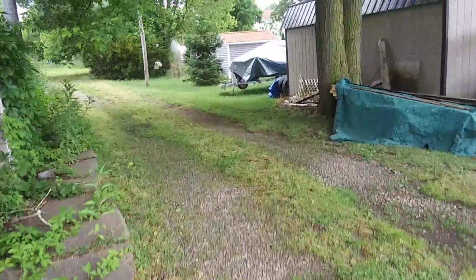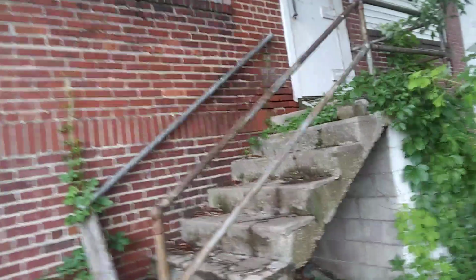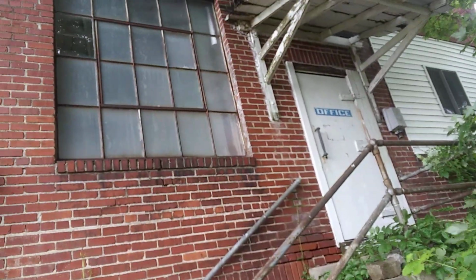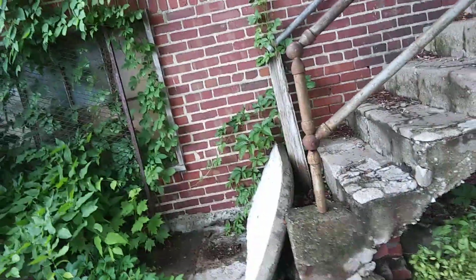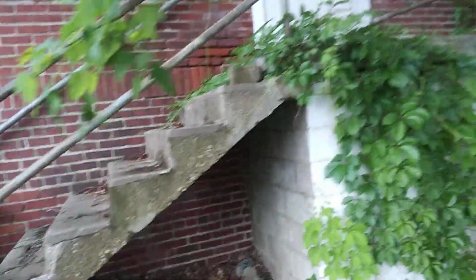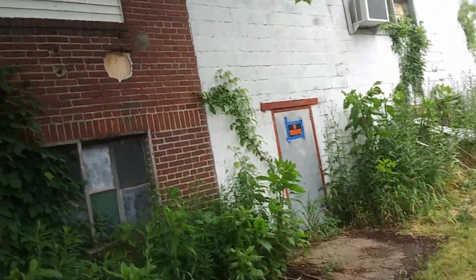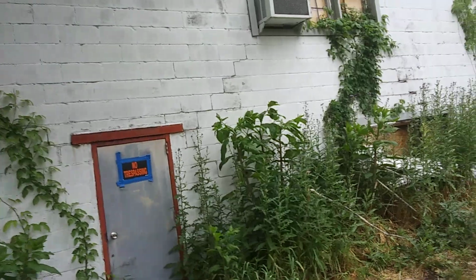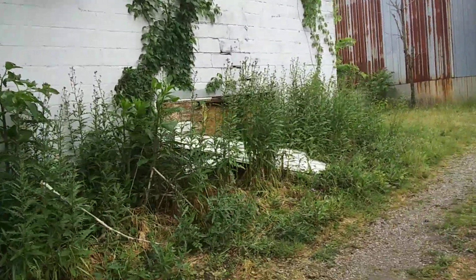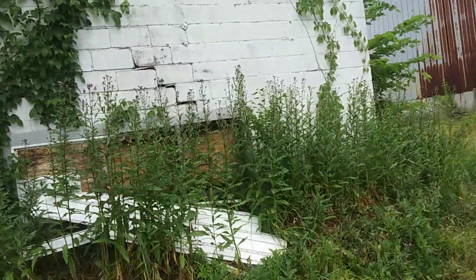All right. And you got an office that used to be the office, it says, up there. Very cool. The steps have seen better days. Nature's taken over. It does say no trespassing on the door, so we're not going to do no trespassing. We're just walking around. We're going to move on through. We're just taking a peekaboo and doing a little recording. Not bothering nothing, just peekabooing.